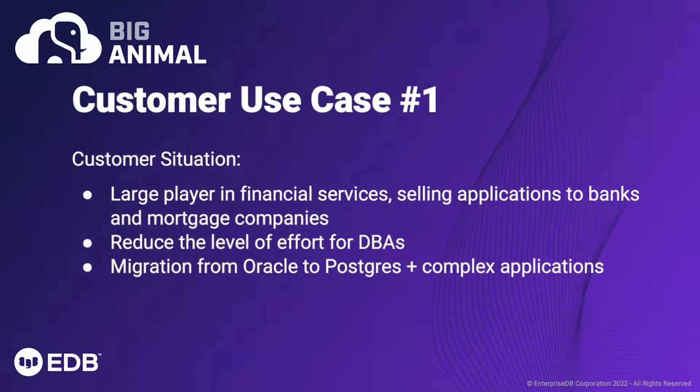Now, this customer is one of the world's largest fintechs. They work with about 9,000 customers, including 90 of the top 100 banks globally. And their primary use case is selling applications to banks and mortgage companies. So one of their primary use case objectives in coming to EDB was to reduce the level of effort that their DBAs had to put in. They were also looking to migrate from Oracle onto Postgres while continuing to manage their complex applications.